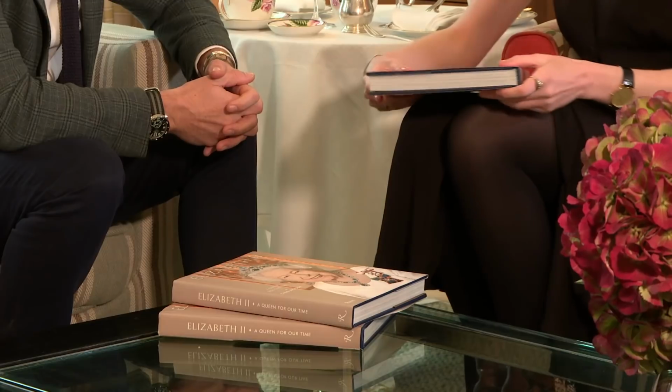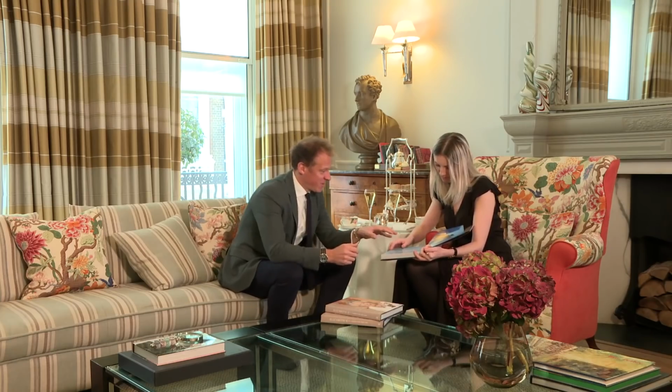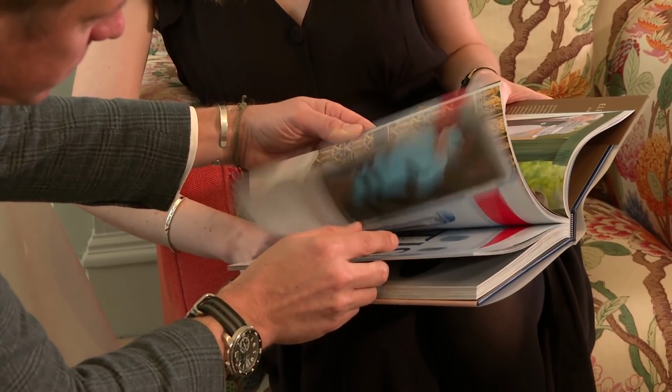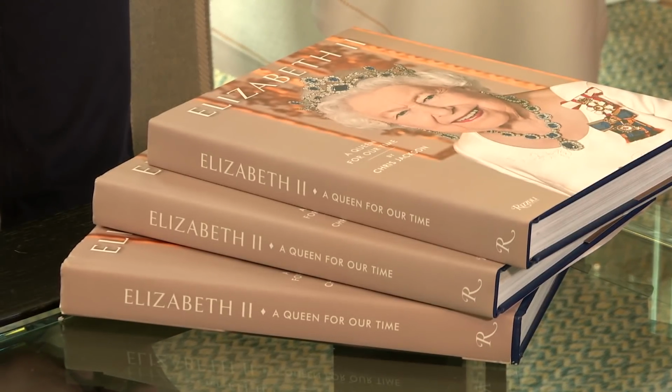This is Chris's latest book. It focuses on his experience photographing the Queen, and it's one of the reasons I wanted to meet with him today. Can you just tell me briefly a little bit about the book? Elizabeth II, a Queen for Our Time.